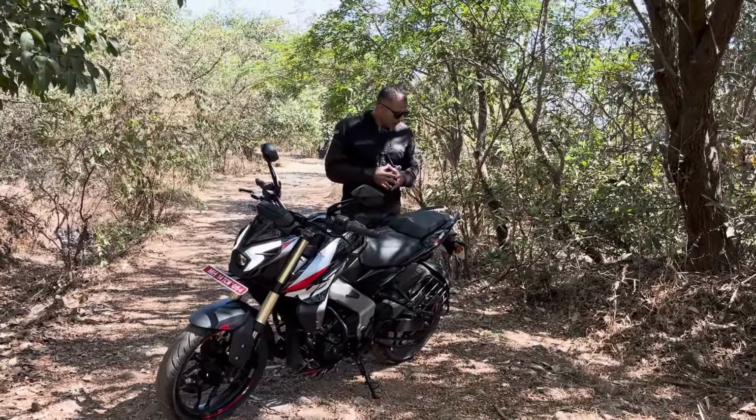You get a split seat that adds to the sportiness of the motorcycle. You see these grab rails here, and if you see the vinyl work, you see the complete new vinyl work here with the NS branding here. Plus, if you see down, that's the 400 branding there, and the engine is completely blacked out. The tires, if you see, you get MRF tires. The front tire is not radial, but the rear tire is radial, and you also get an offset mud guard here that adds to the sportiness of the motorcycle.